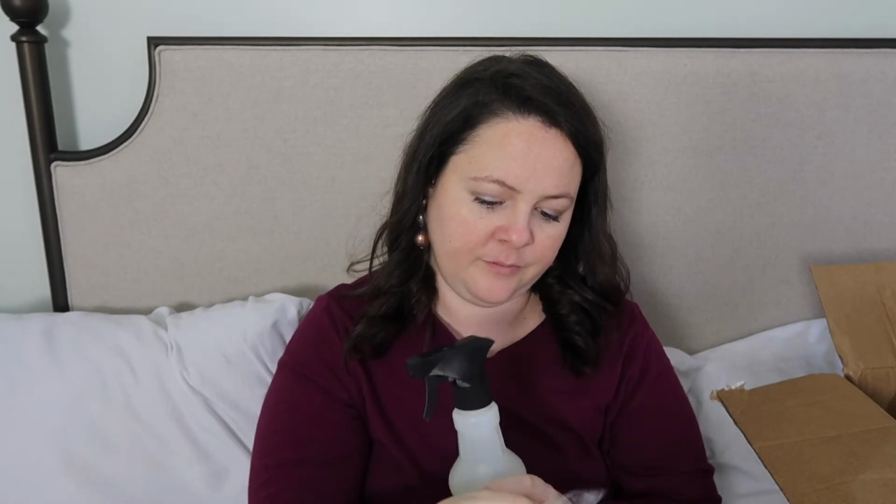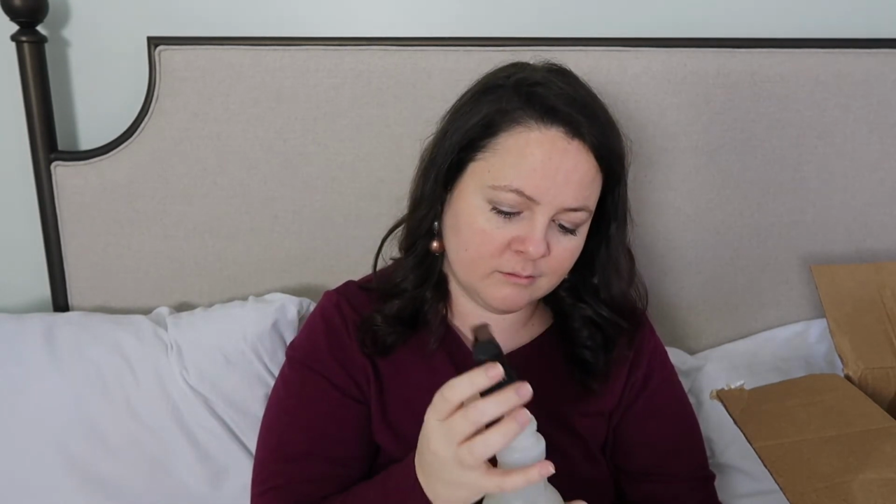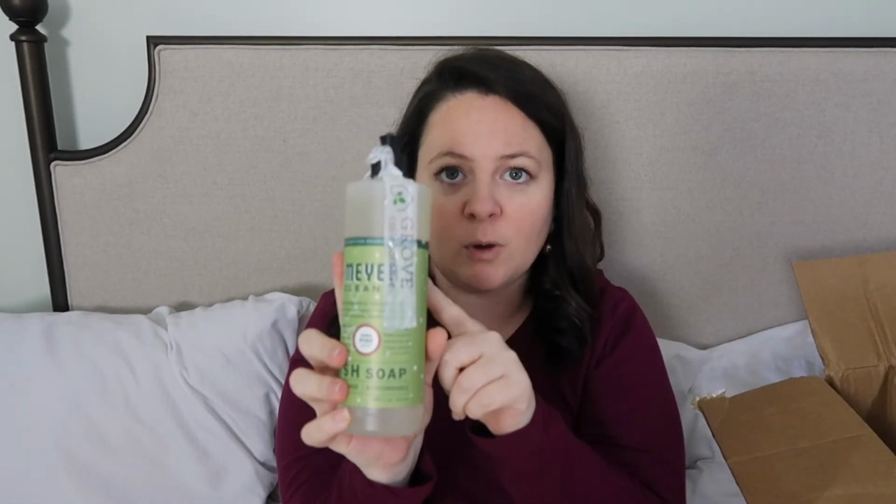All right, so the next part of the order I have is my pre-order from Miss Meyers with their Christmas scents. I loved their Christmas scents last year, and this is one that I ordered last year and ordered again this year because it was our favorite. So I got the Iowa Pine scent. Y'all, it smells just like a Christmas tree. Like 120% just like a Christmas tree. It smells like Christmas. So I got the multi-surface spray, the hand soap, which is great to put out at Christmas time for guests, and the dishwashing liquid, which we use all the time. And that's all the scents for Iowa Pine.